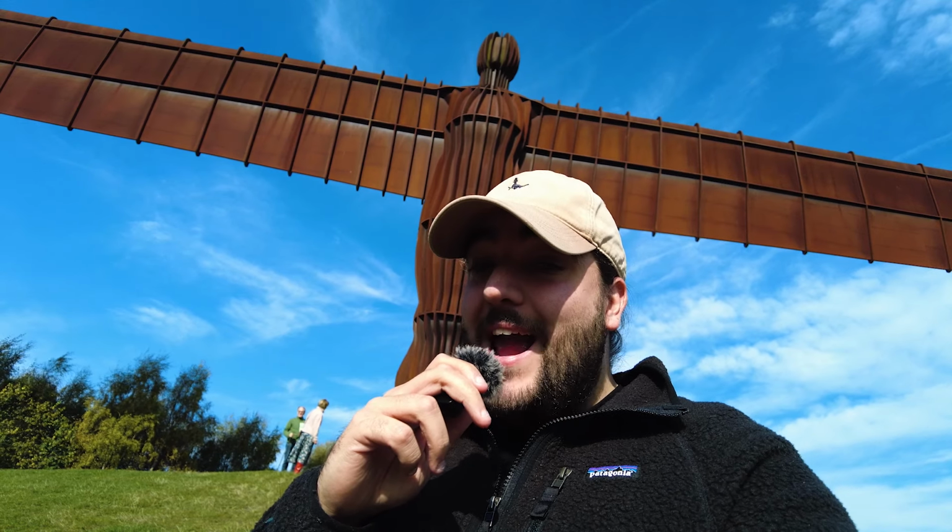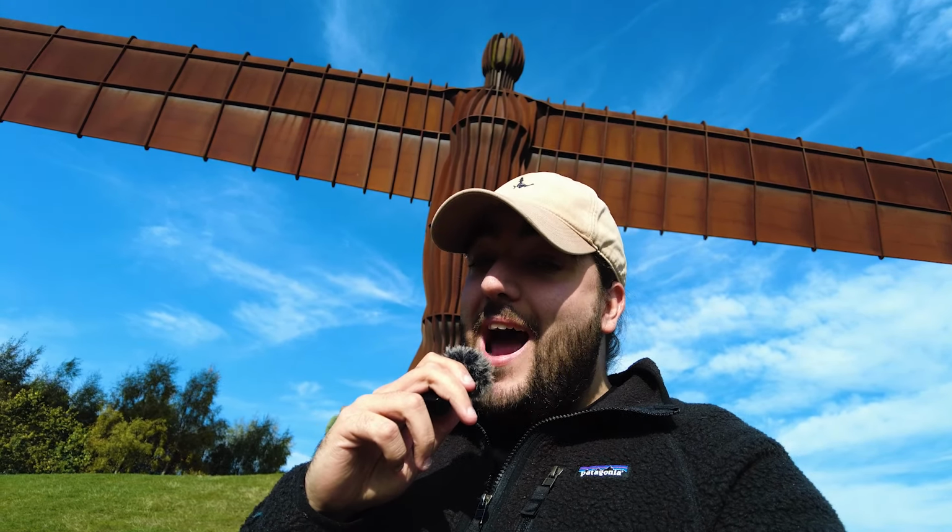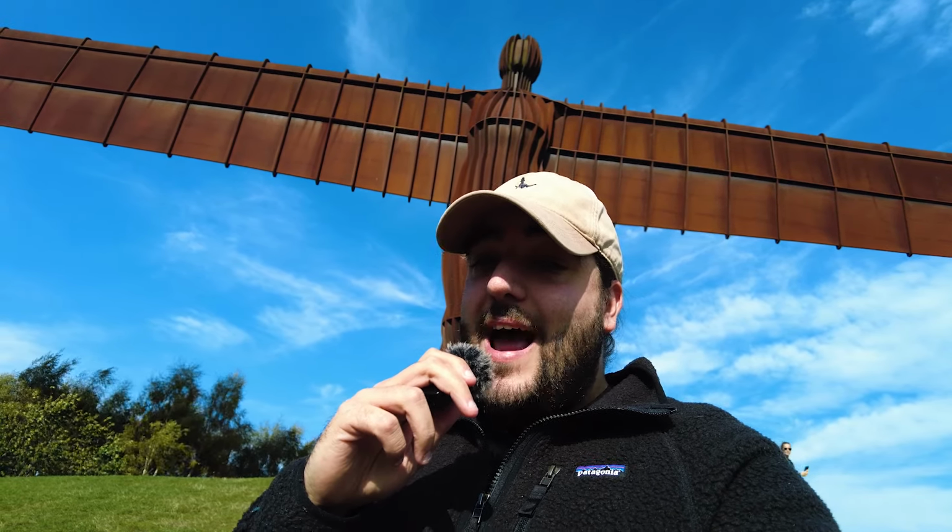Yes, that's right, I'm here at the Angel of the North in Gateshead, which means I'm here to visit the Gateshead International Stadium, home of National League side Gateshead FC. How bad can it actually be? Well, let's head over and find out.